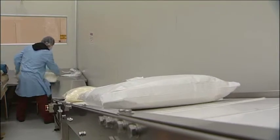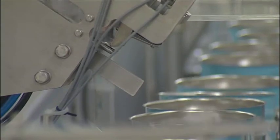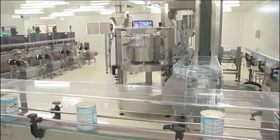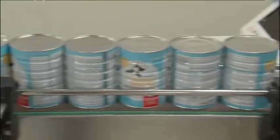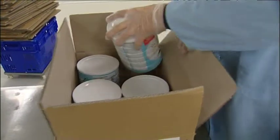Behind me are the secure areas in which the infant formula is made. Canning of infant formula is done under strict food safety conditions. Automated processes ensure accurate mixing, blending and filling of cans. The plant is designed so that the infant formula powder is never touched by humans. Cans are randomly selected from the production line and are tested to ensure adherence to New Zealand's strict food safety regulations. Our manufacturing process complies with the world's strictest guidelines for the manufacture of infant formula.